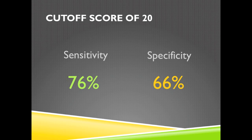In conclusion, this study shows that the Tinetti Mobility Test is a reliable and valid test for assessing the balance and gait patterns and fall risk for individuals in the beginning to middle stages of Parkinson's disease.